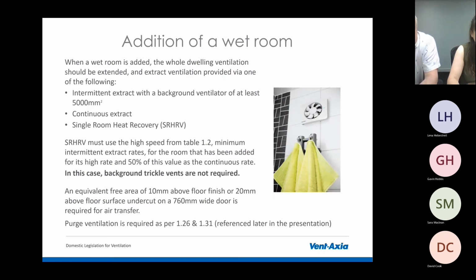When a wet room is added, the whole dwelling ventilation should be extended and extract ventilation provided via one of the following: either intermittent extract fan with a background ventilator of at least 5,000 millimeters squared, continuous extract, or single room heat recovery. Single room heat recovery must use the high speed from table 1.2 minimum intermittent extract rates for the room that has been added for its high rate, and 50% of this value as the continuous rate. In this case, background trickle vents are not required. Again, purge ventilation is still required.